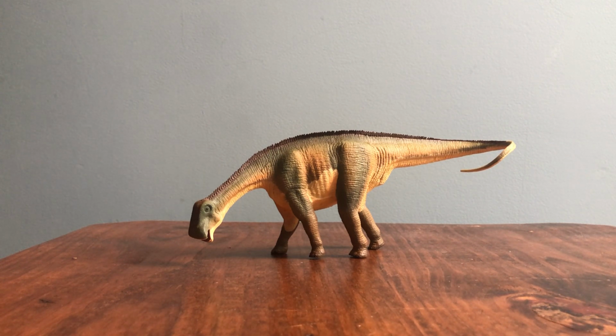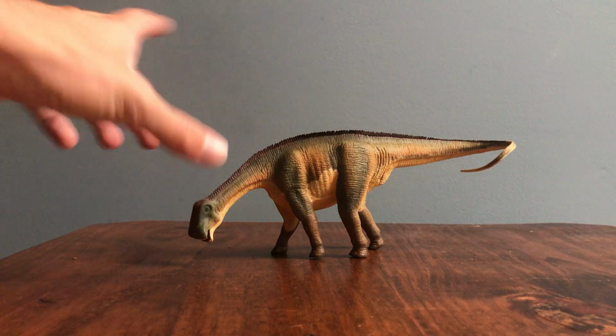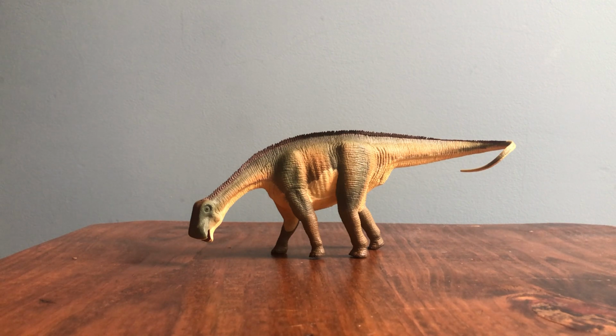And after finally getting this figure, Nigersaurus is really starting to become one of my personal favorite sauropods, because it's just something different. Apatosaurus, Diplodocus, that's one body style. But then we've got this one interesting sauropod with a short neck and this big weird head. It's just a nice little change up. And I'm really glad that Safari ended up making this figure.